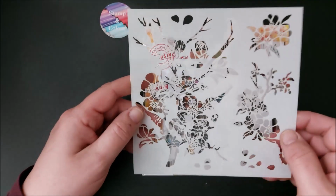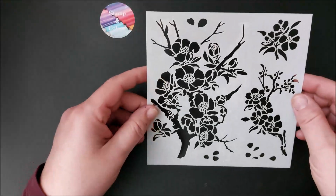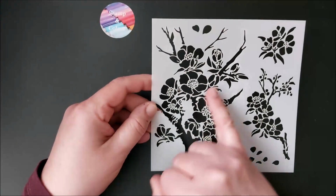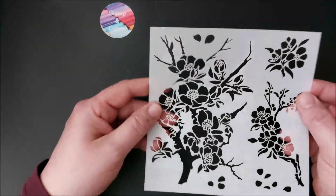All the stencils, so if you see this one here, this is PC238. So you can see all the details. And all the stencils are very sturdy.